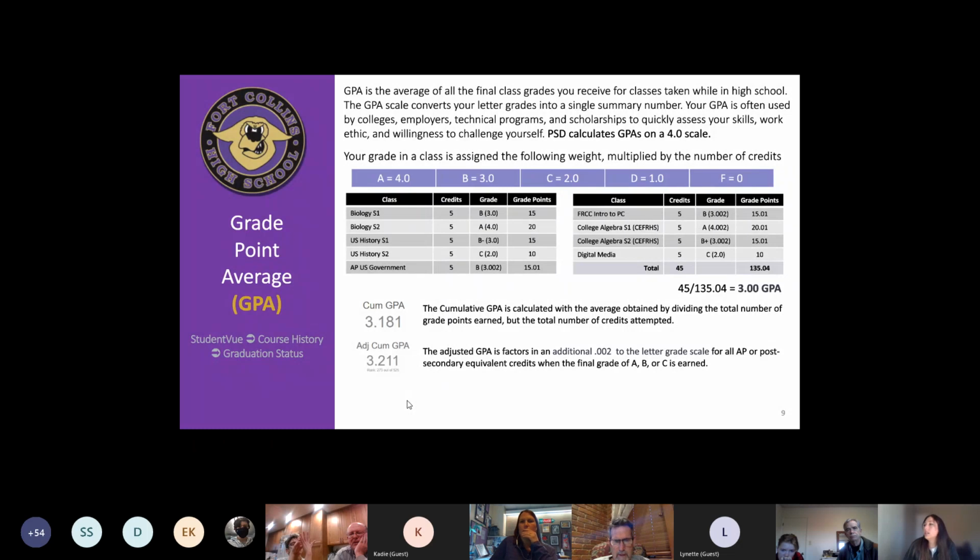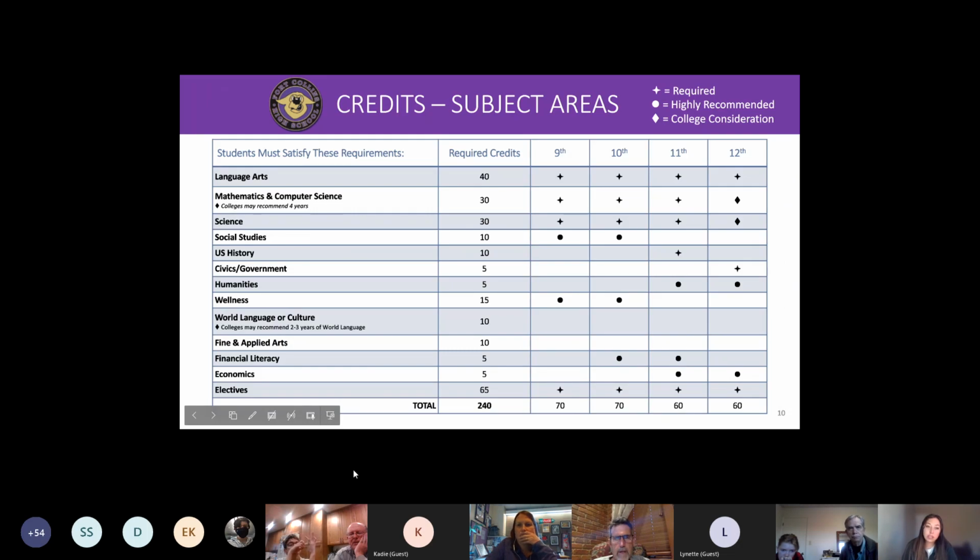This is just another breakdown of the credits in the subject areas. So you can see all of those graduation requirements spread out throughout their 4 years in high school. 9th grade, the minimum amount they have to take is 70. Most students will sign up for 75.